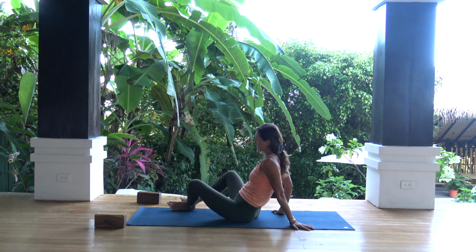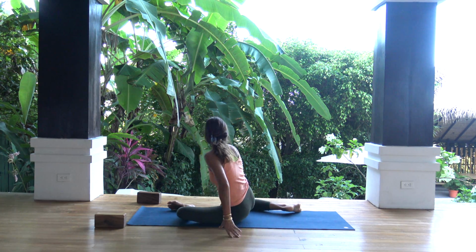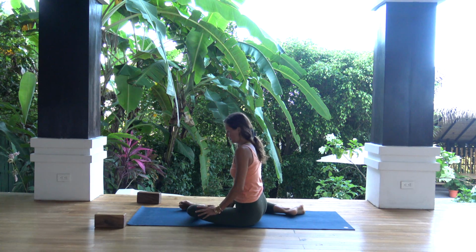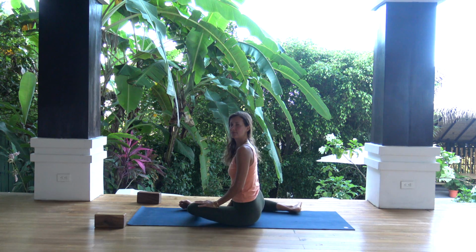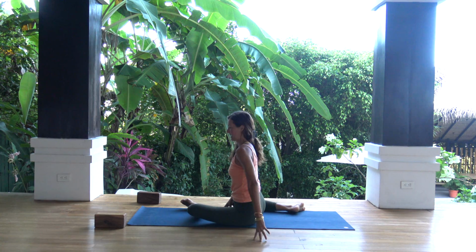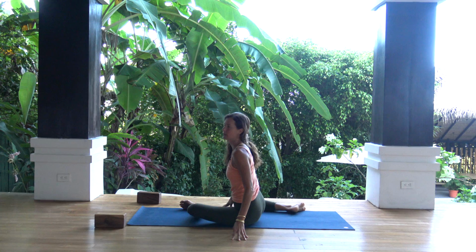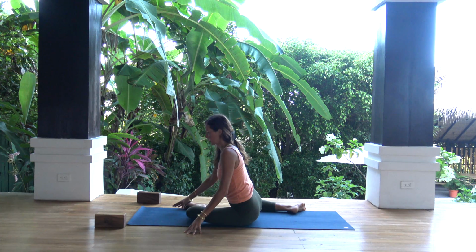So now your left leg is in front, right leg behind you. Find your pinwheel shape, 90-90, so your left shin is parallel. Or however feels better for your knees. And then hands on either side, center yourself. Might take a moment for that right inner thigh, that inner rotation to soften, and just breathe through it. You're never forcing or pushing your way into anything. And then now you start to walk your hands forward.